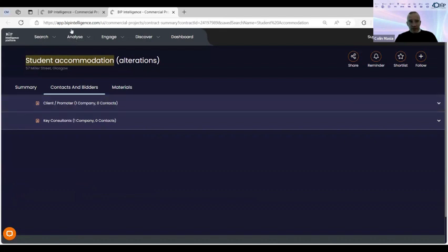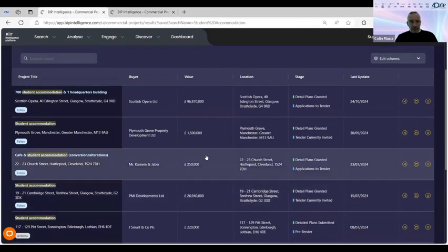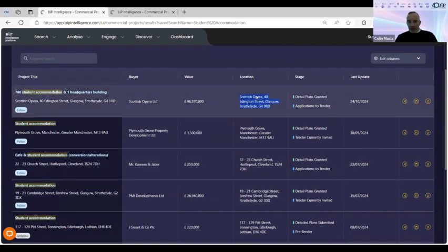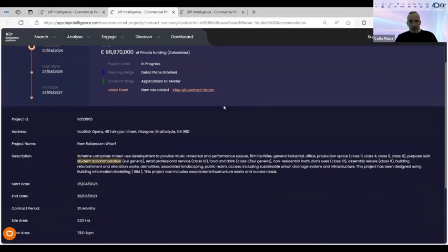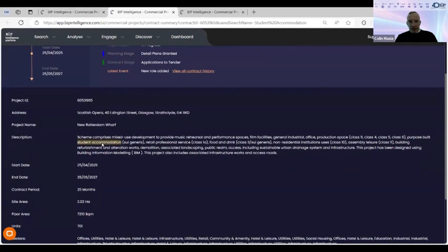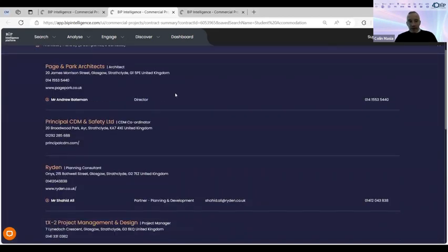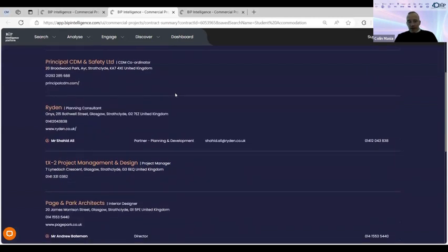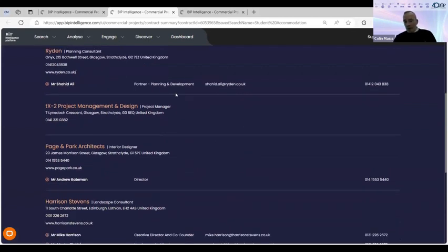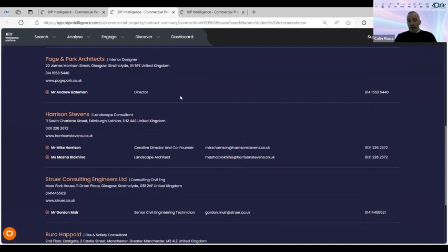Now, if I move on to a different one, you can see the kind of difference in this one, for example. Again, where the work's taking place, for student accommodation, contacts and bidders. This time there are a lot of different architects and consultants that have been added to this one. So if you were looking to be the main contractor on this one, these would be the doors you'd be looking to knock.